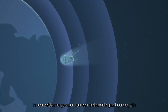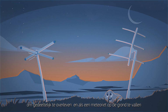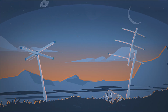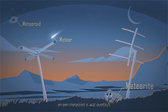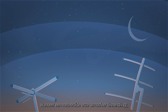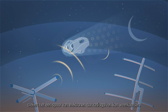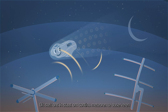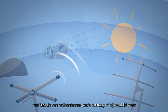In very rare cases, a meteoroid may be large enough that part of it survives and falls to the ground as a meteorite. In short, a meteoroid is the object in space, a meteor is the light flash, and a meteorite is what remains on the ground. When a meteoroid enters our atmosphere, it also creates a trail of electrons that can reflect radio waves. This allows us to continuously observe meteors using radio antennas, even during the day or in cloudy conditions.